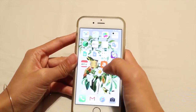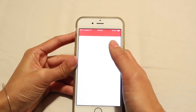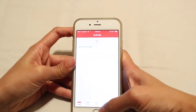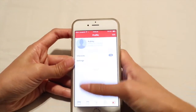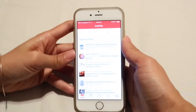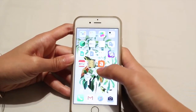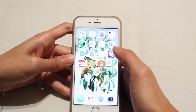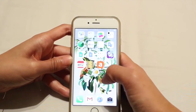And then lastly, I have Meetup, which is a range of events and groups and different things with people with different interests, and you can join up and see if there are any meetups that you would like to go to. And then I have Ruler Free, because sometimes I just need a ruler, and I randomly downloaded that because I needed to measure something.